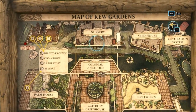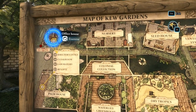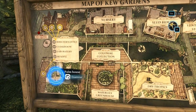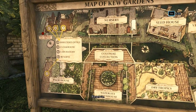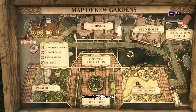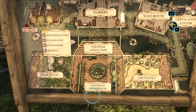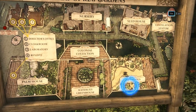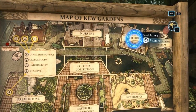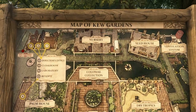Look at that. So we need to walk all the way around: nursery, seed house, ventilation system, and then dry tropics before we complete a full cycle. Director's office, cloakroom, and laboratory. Of the farmhouse. Reserve. A full cycle of the gardens. Nursery. Colonial collection. Just in case you can't read. Water lily greenhouse. Sherlock Holmes is going to read for you. Dry tropics. What about these lakes, though? That's also interesting. Ventilation system. Seed house. A map of Kew Gardens.